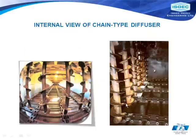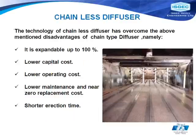If you see the internal view, you can see the lifting screws. These are called lifting screws, and these are the chains which are running throughout the length, and we have a 1.5 meter layer of cane over this. Because they are always wet, the maintenance cost is very high.